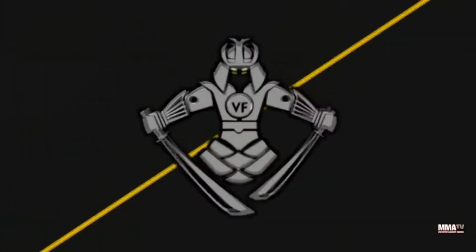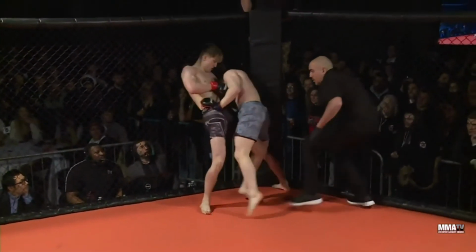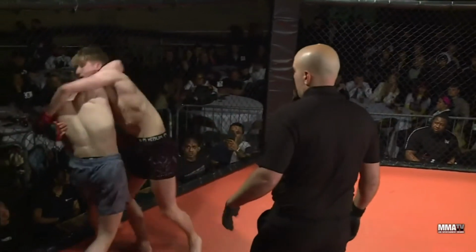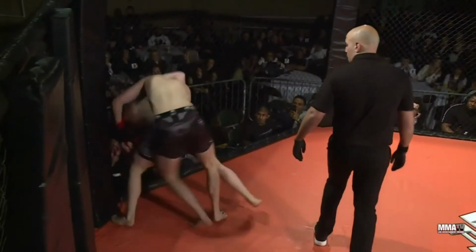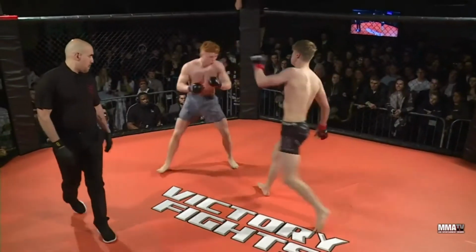Fantastic round for Nolan, dominated from the get-go, literally. Here's Smith as he tried to work that guillotine, and this was a fantastic escape. I was surprised here because I was expecting Nolan to fight the hands. Instead, he moved his body and turned himself out of it. Again, quick for the takedown.